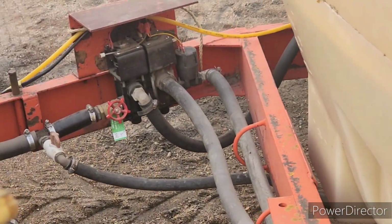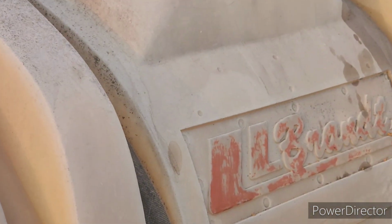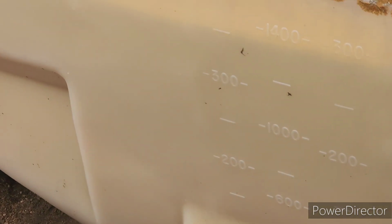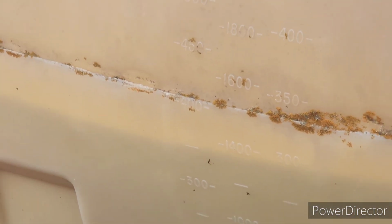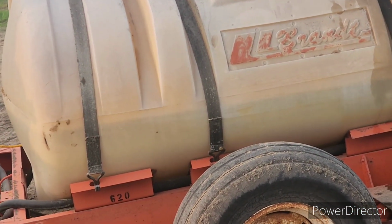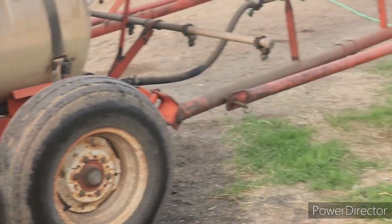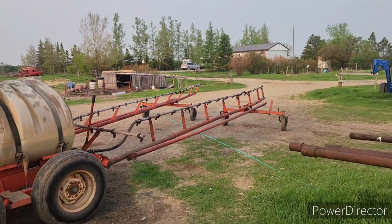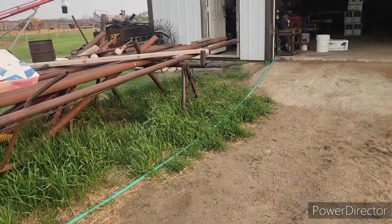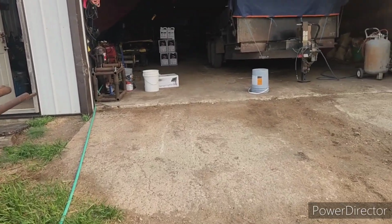Got my agitator running to agitate this stuff up. What are we at here? Now we need another 100 gallons anyway. I need to get up to 450, and it'll probably take an hour. Anywho, that's what's going on here this morning. I'm going to go for a walk and take a look at the cows, and we'll talk to you guys later.